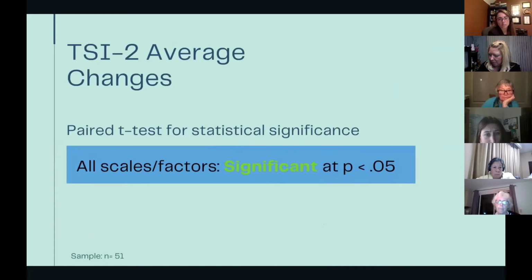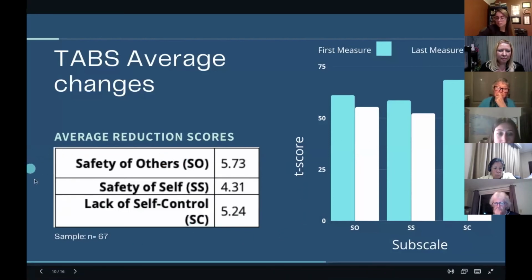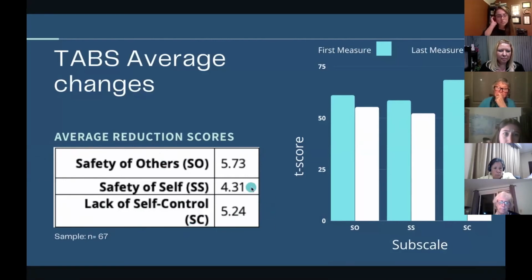And we did a parity test, and we found that all the scales and factors are significant. The TABS looks at a number of different subscales as well. For this program evaluation, we looked at 3 subscales. In this table here, we see that the changes range from 4.31 to 5.73.